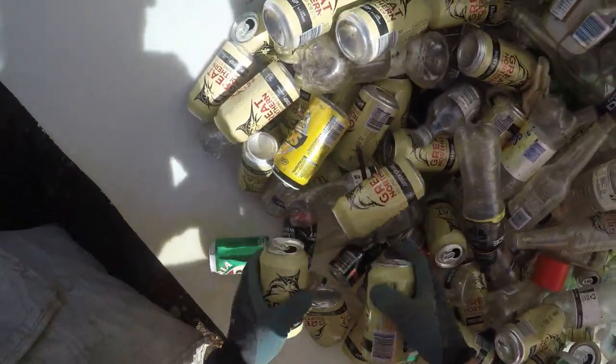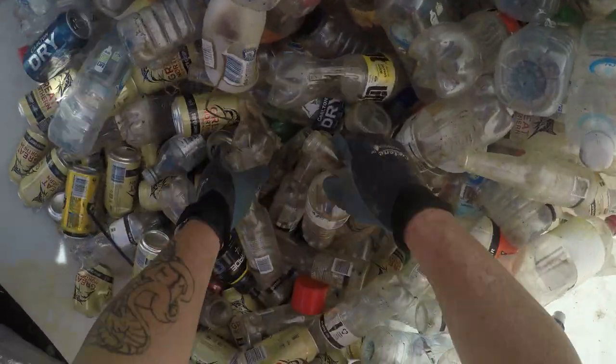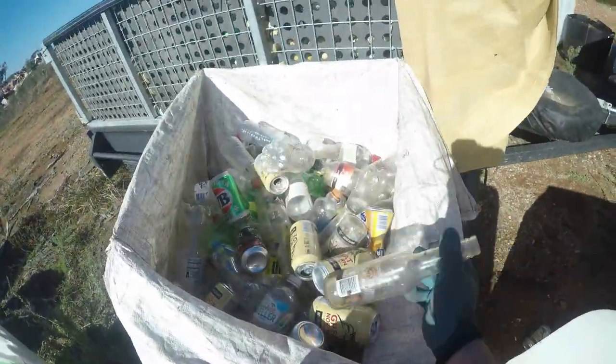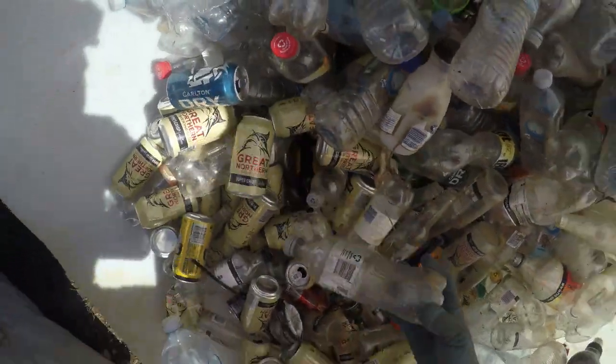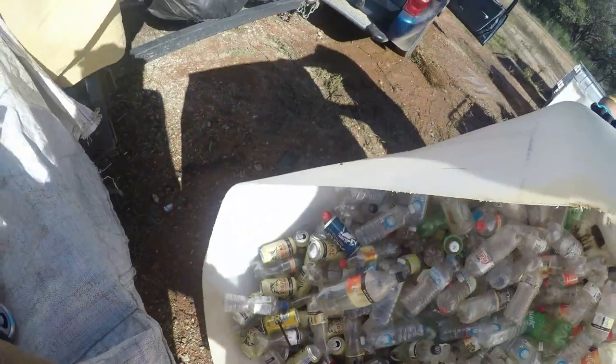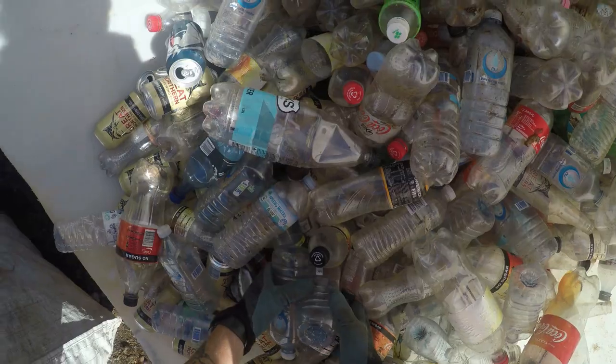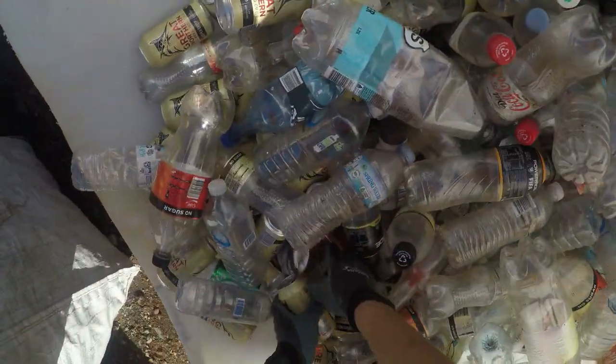They've got no label on them, but the label is only just visible. So it's not like that one where you can see the label. I'll show you what I'm talking about shortly as soon as I come across one. Steady. But those labels are okay.